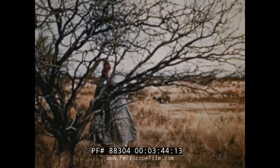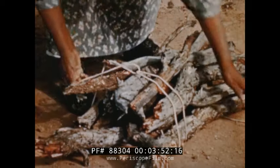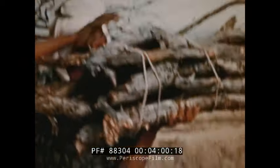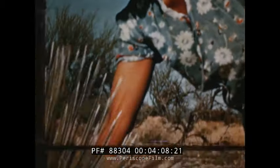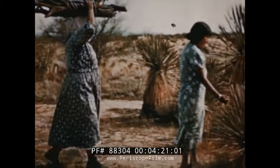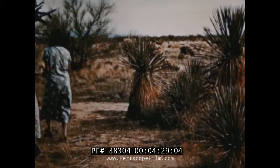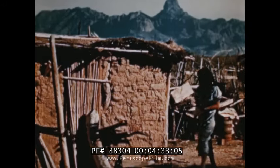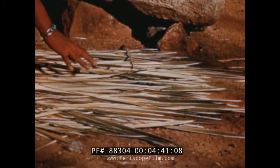There were no big trees to furnish wood for cooking and heating, so the Indians again made use of the mesquite tree. Carrying many loads long distances made these women skillful at carrying things on their head. The leaves of the yucca plant were used to make baskets. Before the yucca could be used for basket making, it must be dried.